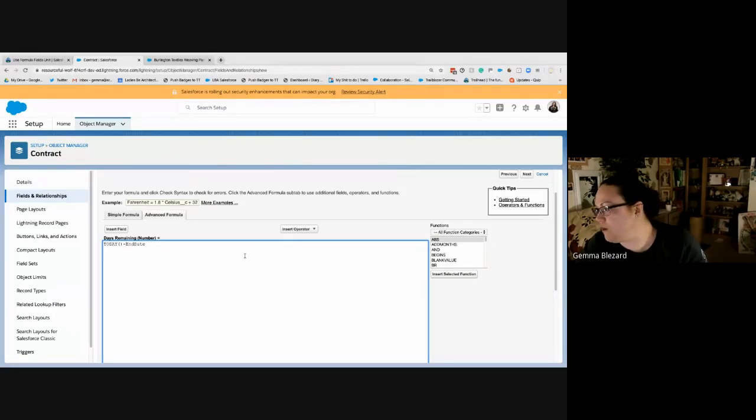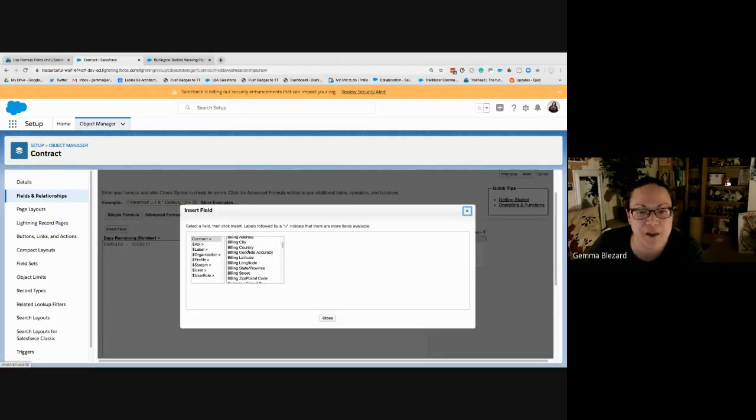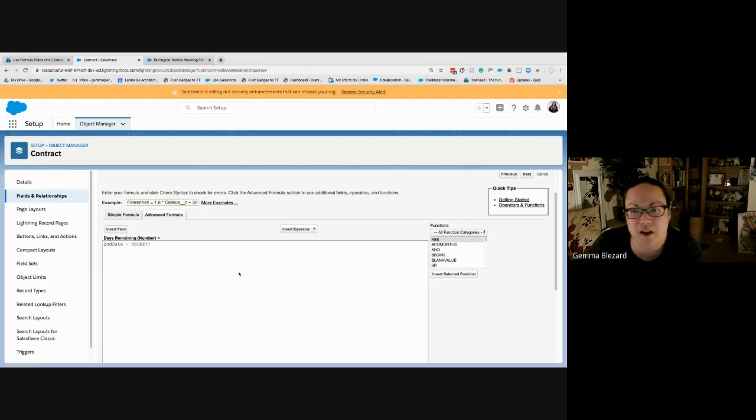Well done. Close date minus the day. Now the end date of the contract is calculated using a start date plus a contract term in months, so the system actually calculates the end date. You should find the end date because its field name is end date, but its label is contract end date. So if you open up the insert menu and look for contract end date, it's just above the ID, and then click insert. Don't worry about it.